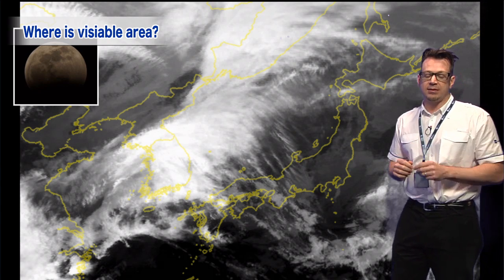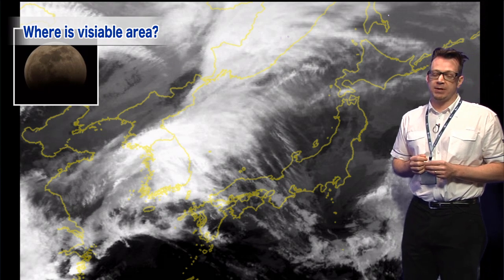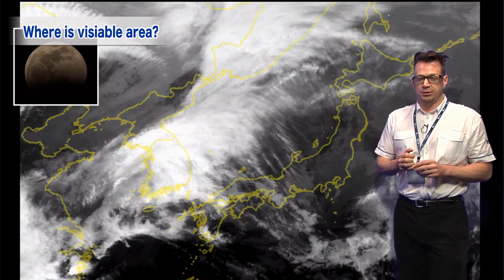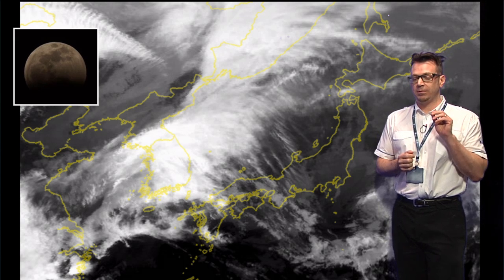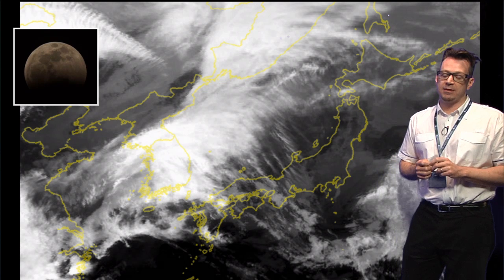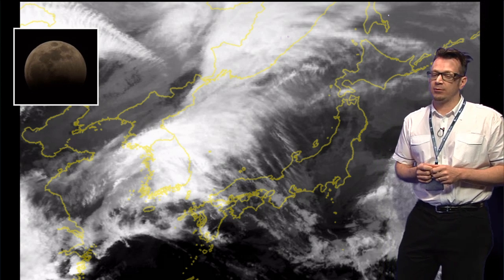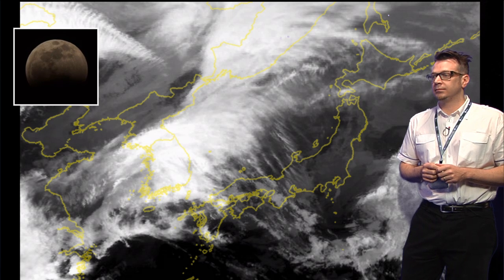This is pushing pretty quickly to the east, so we think that the far western portions of Japan, for example, Kyushu and probably areas like Hiroshima, Shikoku are probably going to get clouded over soon. So if you want to see the lunar eclipse, probably the time to see it is now. If you happen to live in the Kanto region, I think you're going to be fine for the entire portion of the lunar eclipse. These clouds are going to keep out probably until 11 or 12 p.m., around midnight.